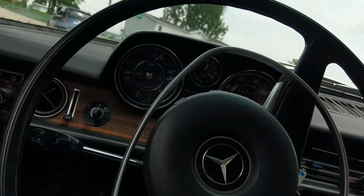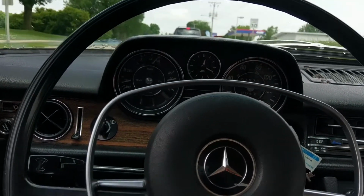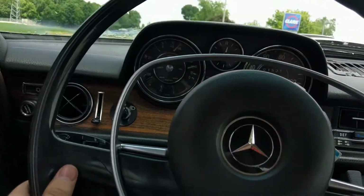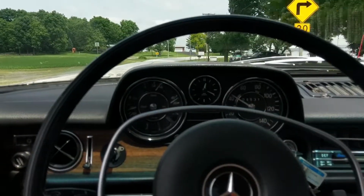However, if you're into incredibly loud exhaust systems, you literally cannot get better than this. It is open headers. There is literally no exhaust from the headers. So all we have is this nice explodey roar.